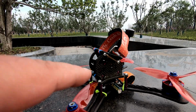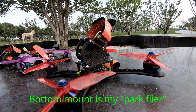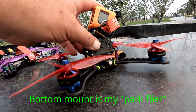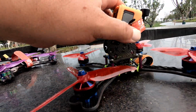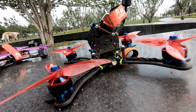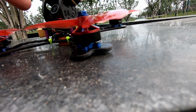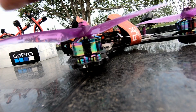And then here's my bottom mount, and these guys fly pretty similar. And when I put the camera on top of here and then strap the battery underneath, this guy is perfectly balanced on all axes as well, as close as you can freaking get to perfectly balanced. They're both running the Brother Hobby 2207s, but this one has the beautiful Chameleon motors on it.